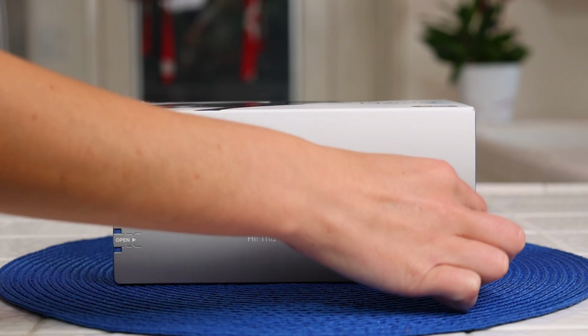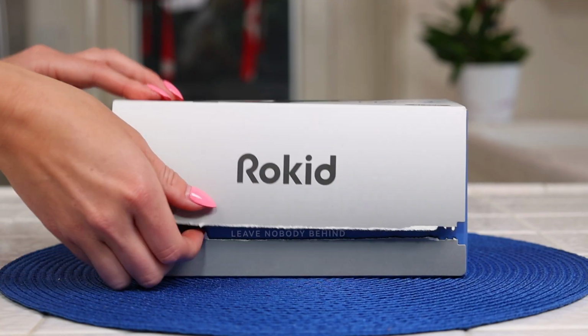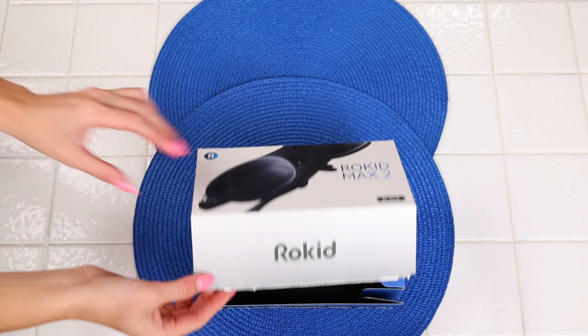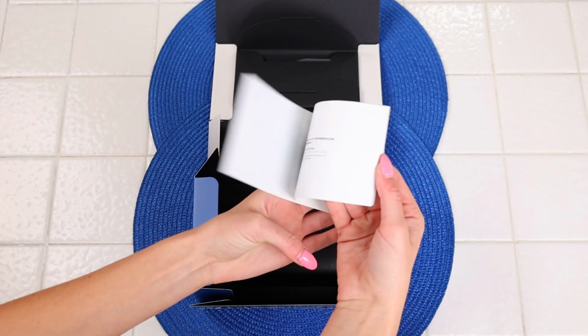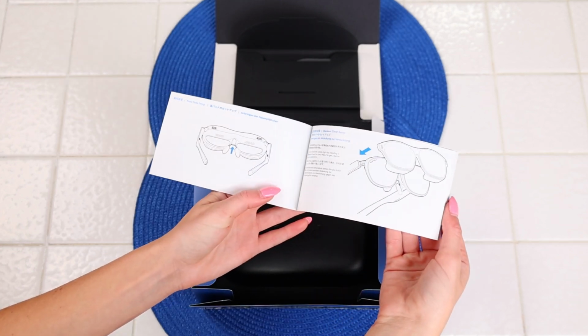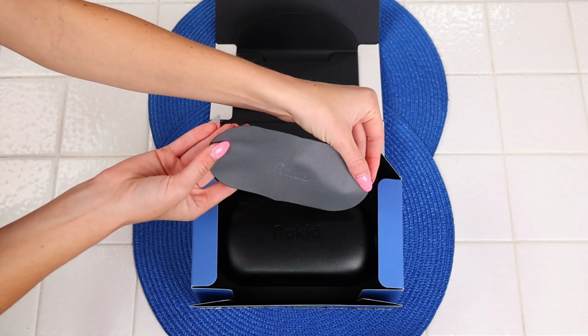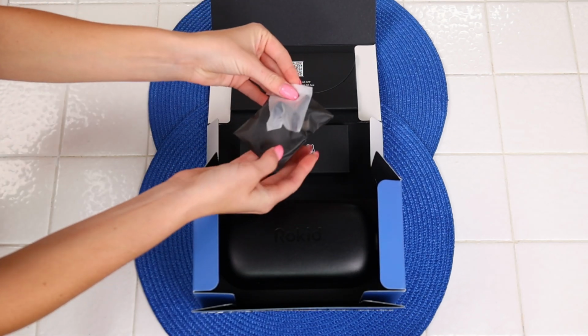To open the box, there's a tab on the bottom. I rip that off and open the top of the box. The box opens up and the top of the box has a pouch with the user manual. And the user manual is really easy to understand and extremely well illustrated, I must say. It also comes with a cleaning cloth. And here are the nose pads. They are so comfortable to wear.